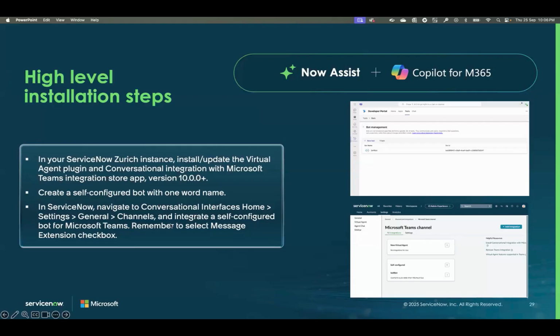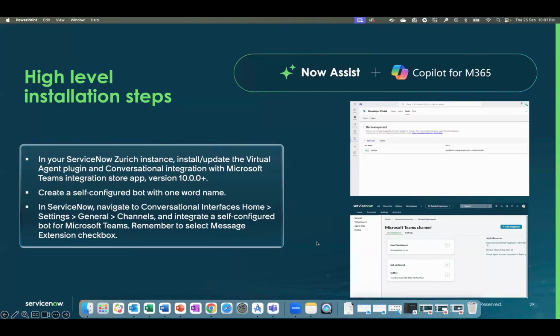One thing to highlight here is that once you integrate your self-configured bot, there will be an option for configure. You will see a checkbox for message extension. So please make sure that you select that message extension checkbox for Copilot. You would only see it once, when you integrate this bot. It is visible one time, because once you have done this and followed the other steps, that checkbox will not be available. So I just want to emphasize this: you have to select this message extension checkbox while you integrate your self-configured bot.